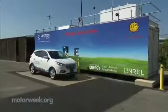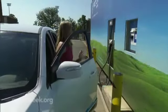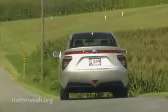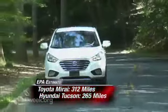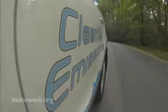So why hydrogen over battery electric? For one, the time it takes to refuel. So it just takes a few minutes to fuel, and so it's more similar to gasoline vehicles as opposed to charging the battery. Another plus for hydrogen vehicles, their range. The EPA estimate for the Toyota Mirai I drove is 312 miles. The Hyundai Tucson boasts 265 miles per tank, and each one of those miles is pollution-free.